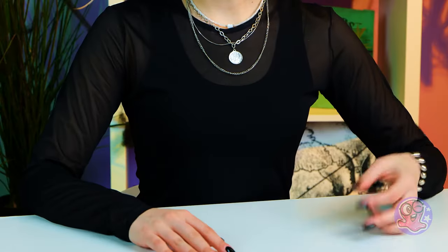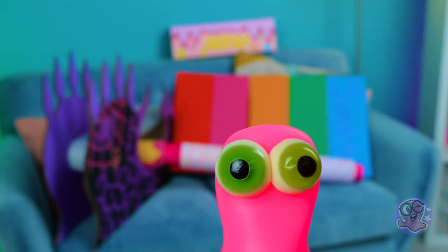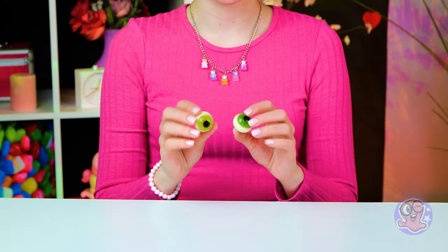So, we have 3 Enid-style crafts and only 2 Wednesday-style. Oh, I can see that. We need to make one more. And I already know what. A pan with a sweet surprise.